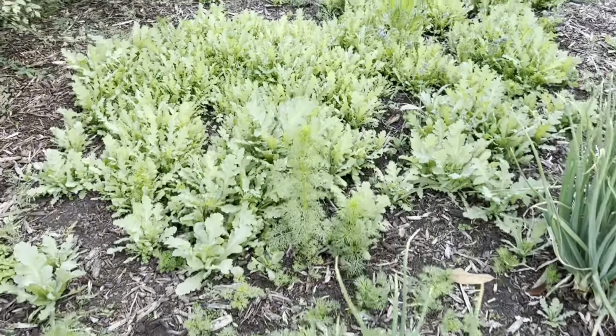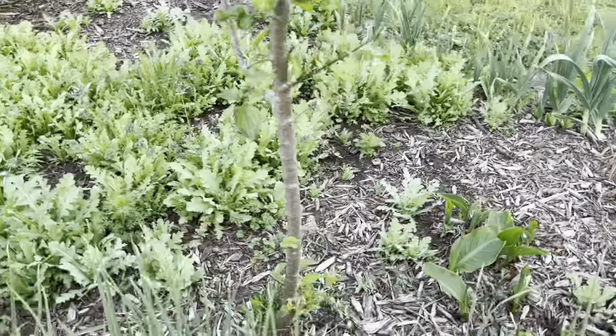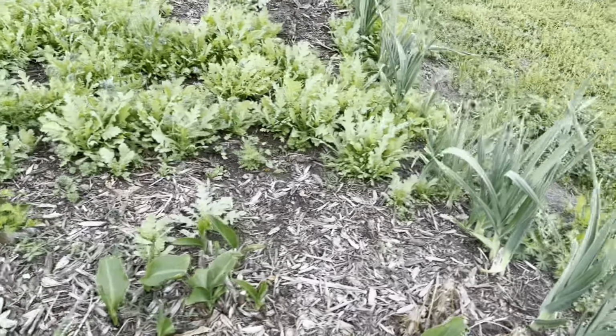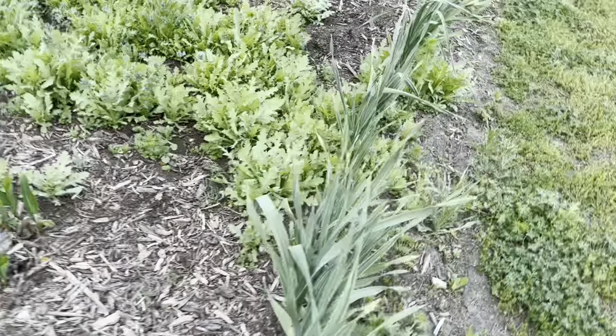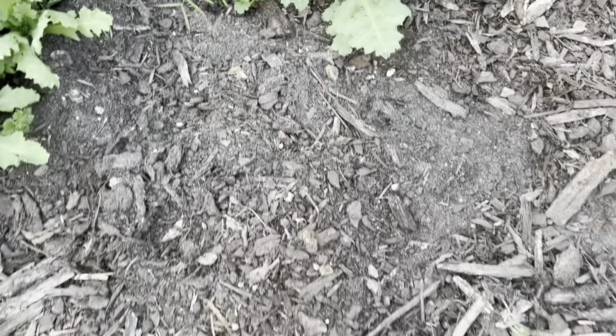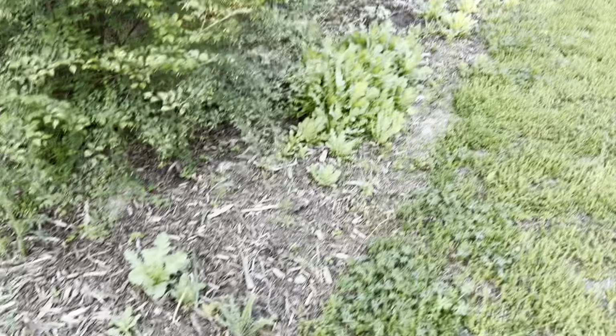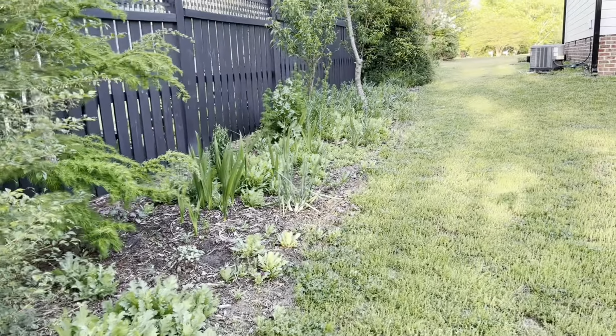So over here, the poppies are definitely growing. We are really in need of water. I have not run any sprinklers yet. And you can see the ground is bone dry. I mean, look at this. It's bone dry. So hopefully we will get a substantial amount of rain, and then I think this border will really start to take off.